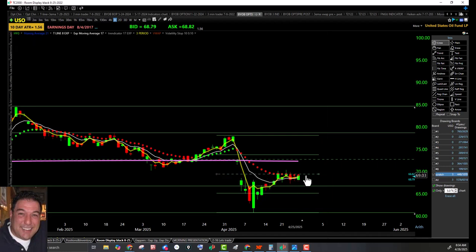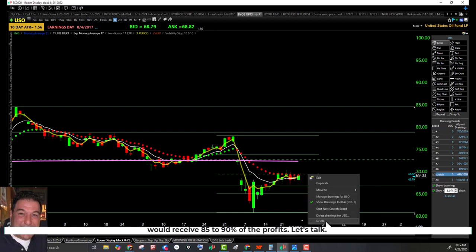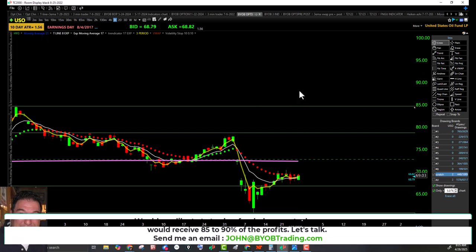Back at the midpoint of this move down, so the bears are still in control. If they get past 51%, then the bulls have regained some control right there. So we'll see what happens. So there's USO. That is the oil fund, United States Oil Fund.